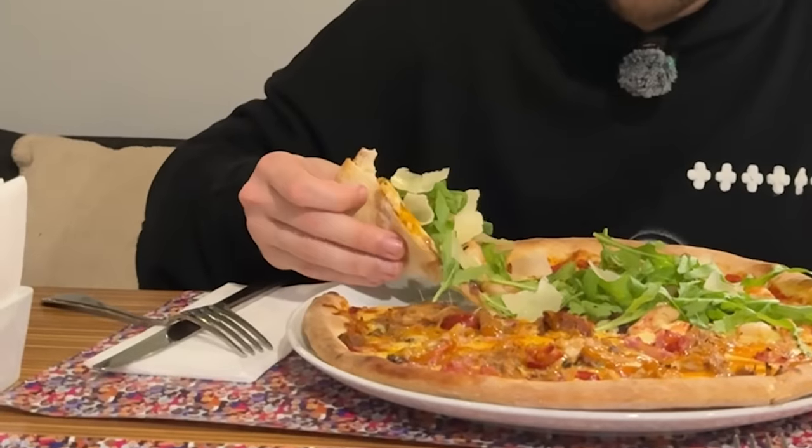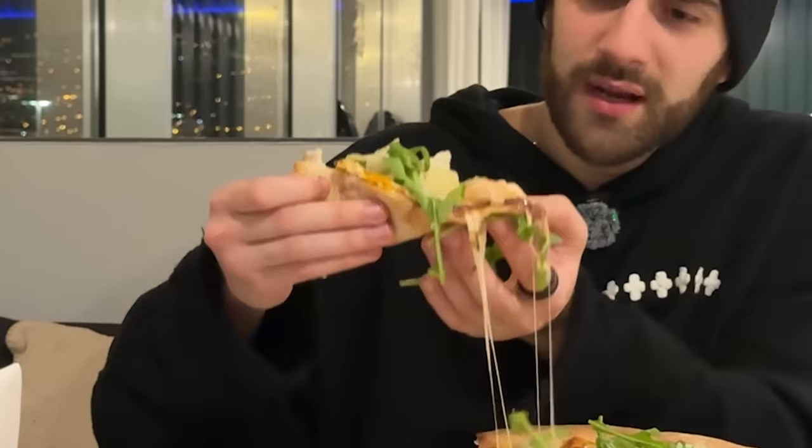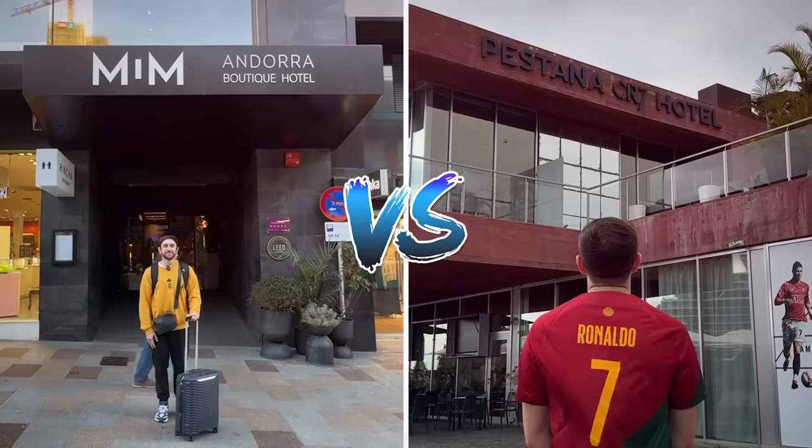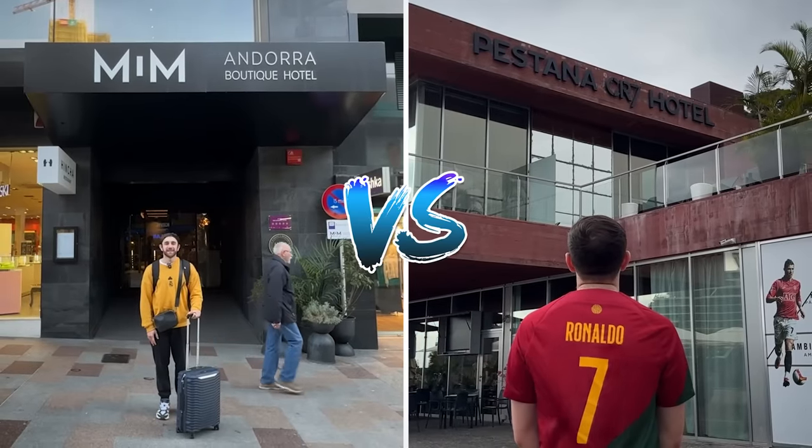The consistency of this pizza is incredible. I'm about to try Ronaldo's cheese. Much better than Messi's food, I am sorry. But now it's time to try the activities. This will decide which hotel is the best and who the GOAT really is.